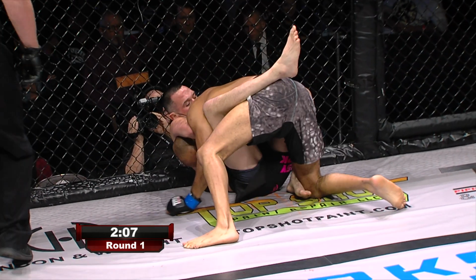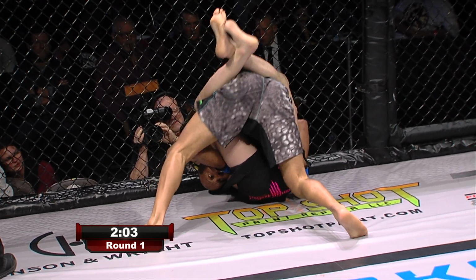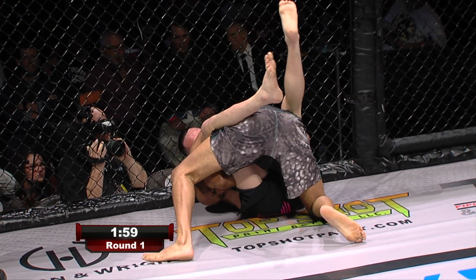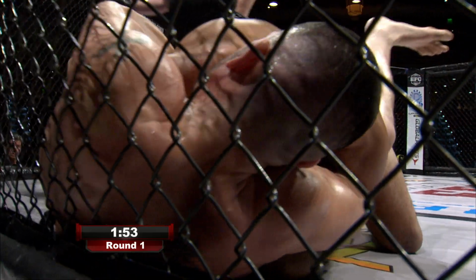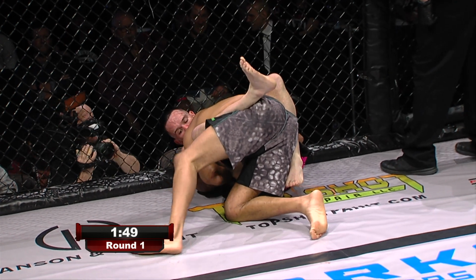We're seeing a lot of high Carrillo level. Carrillo has Pickney in a guillotine right now, trying to go for that choke. Those eyes of Pickney kind of getting big. He's turning on it. He must think he's got something. Does Cody Carrillo have the angle and the strength to finish this from the bottom right now?